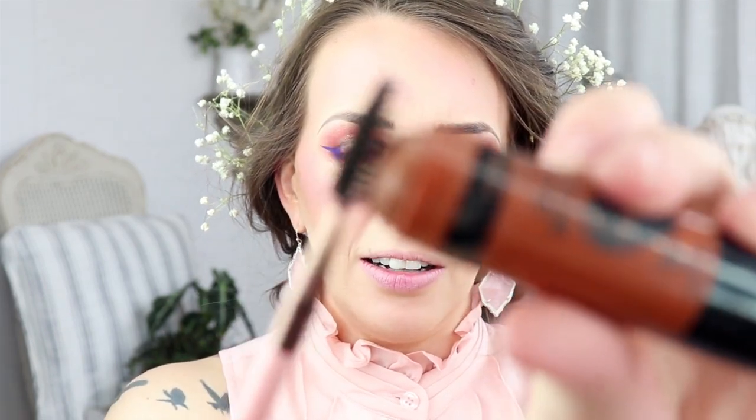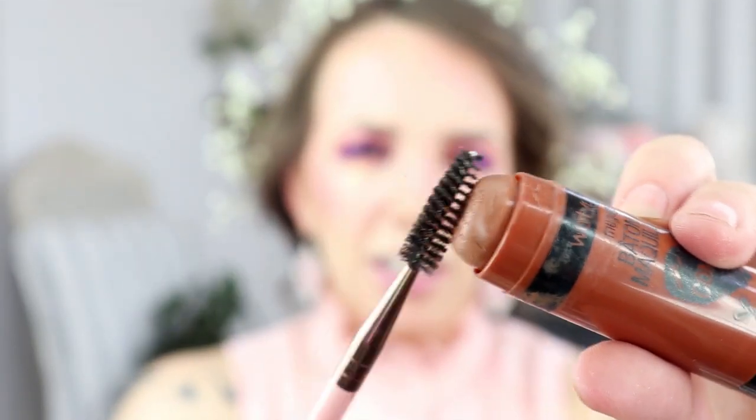I am going to add some freckles now, and I am just using for the freckles Wet n Wild Mega Glow, this stick bronzer in Call Me Maple. And I am actually just using a spoolie, and I am dipping it in here all over. As you can see, I've used this many times for freckles before. And just coating it with this, and I'm just gonna dab this all over my face.